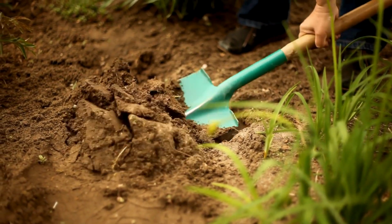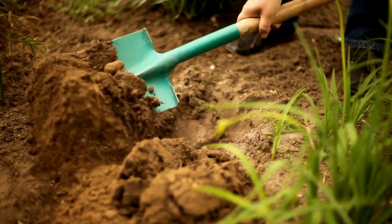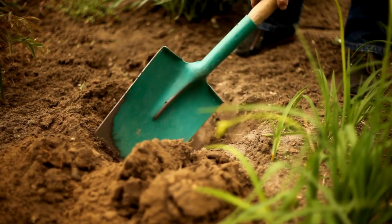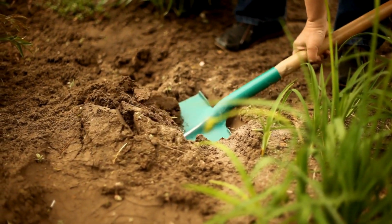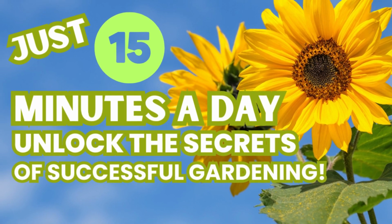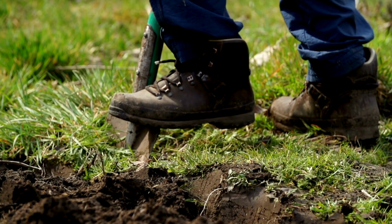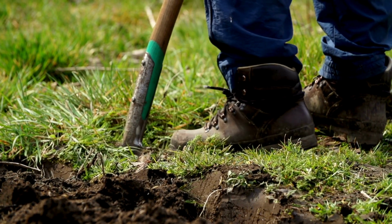That's all it takes to change everything. 15 minutes spent walking your garden, noticing, touching the soil, observing the leaves, practicing a small new technique each day. That's how mastery begins. Not in giant leaps, but in quiet, consistent steps. So grab your gloves, pick up your trowel, and get ready, because you're about to become the master gardener you were always meant to be. Beginning with laying the groundwork.